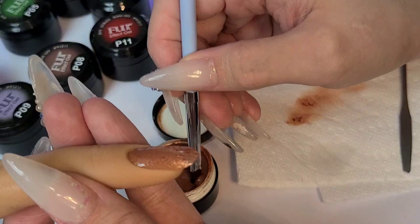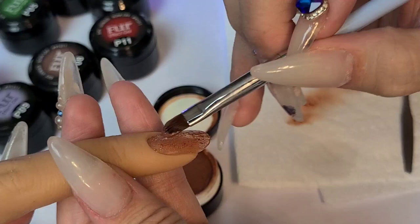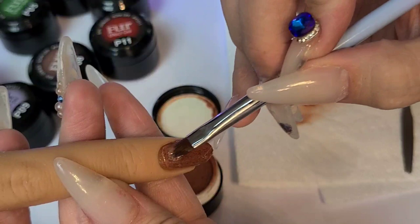So let's go back here. Let's try it again. So we're going to get a healthy amount. I want to show you the same type of thing. And see how it's textured? I don't know, it's just not as smooth. And it doesn't come off as smooth either right here. I don't know, guys. And this is my honest truth.